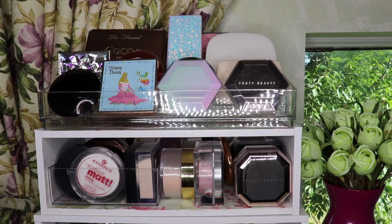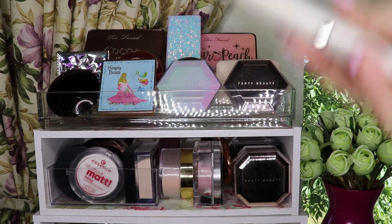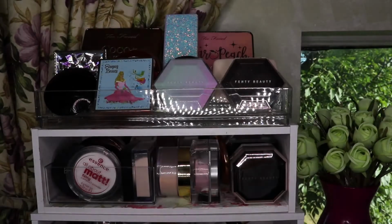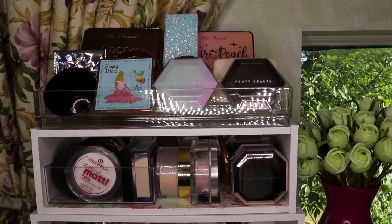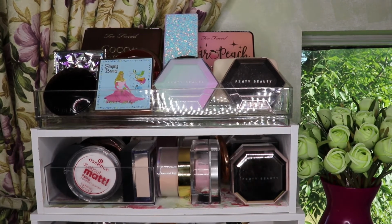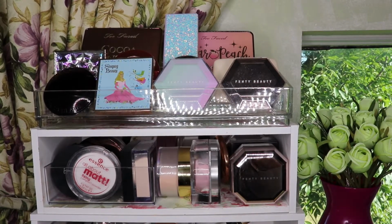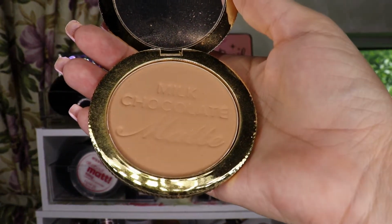Okay, so starting on the top shelf, I'm going to pull my Marc Jacobs Omega bronzer in the shade Tantastic. This is what it looks like. And I'm going to pull my Too Faced Milk Chocolate Soleil bronzer, and that's what that looks like.